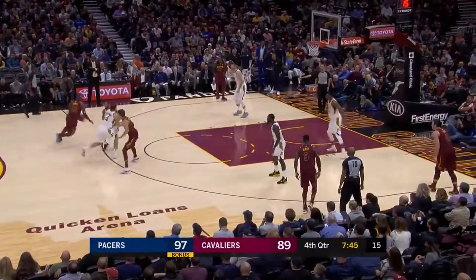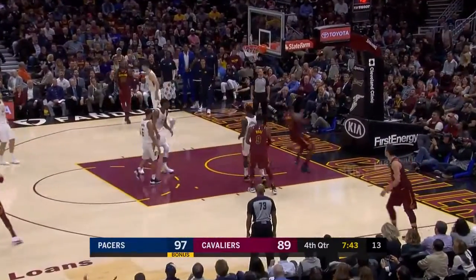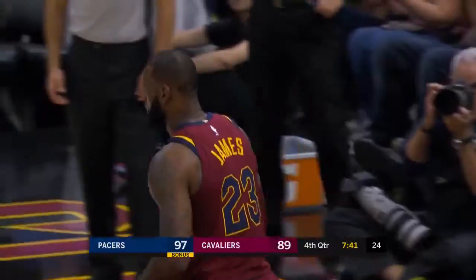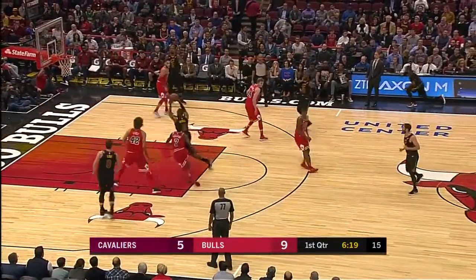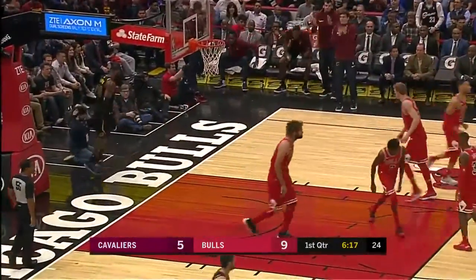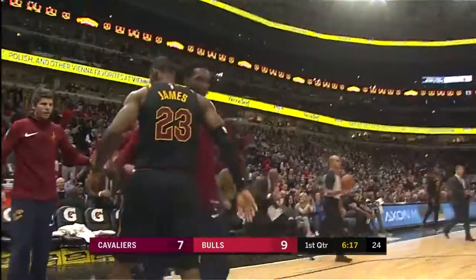Cavs get the possession. Just 18 inches of space there. LeBron James! I mean it! Get out of my way, throw down! Crowder picked up by Markkanen. On a hard cut! LeBron James hurt the rim and hurting feelings!